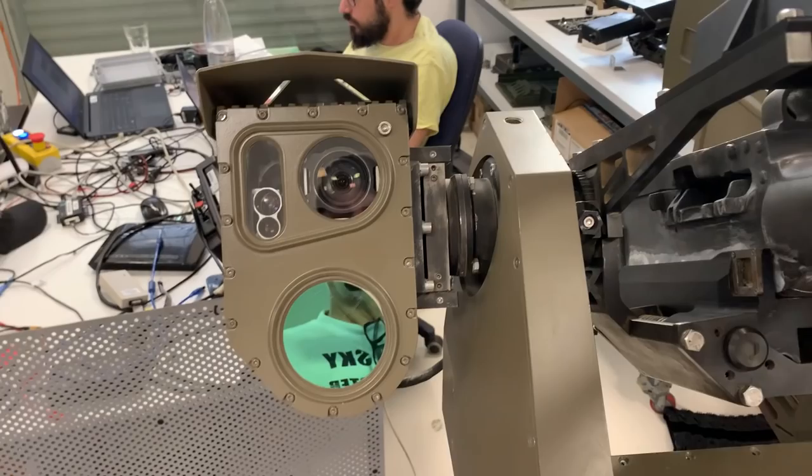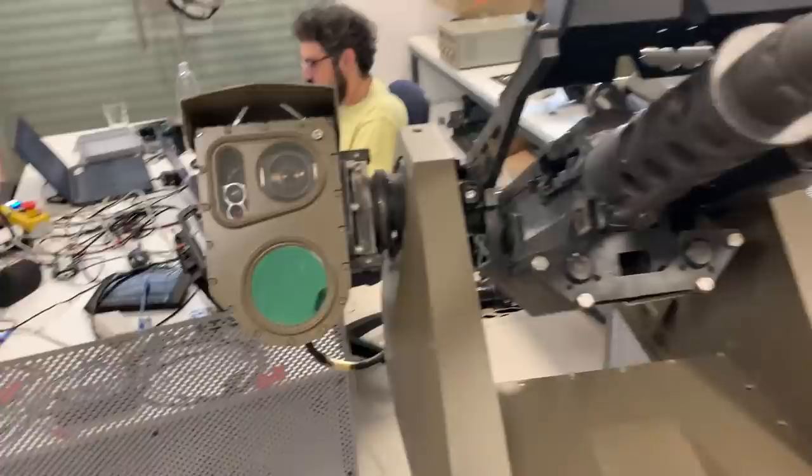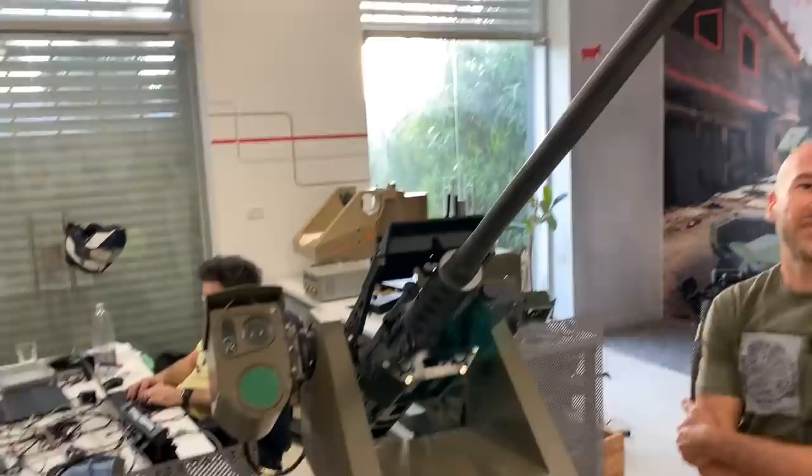This is an eye-safe laser range finder, class 1, up to 3.3 kilometers. We can also install a version up to 10 kilometers according to your needs. I think 3.3 kilometers is enough for what we have in mind. Okay, this is the thermal camera and this is the day camera.